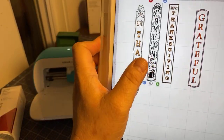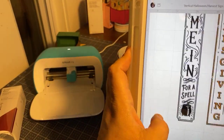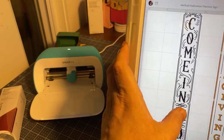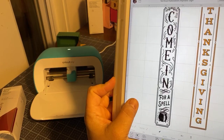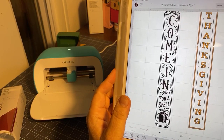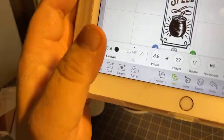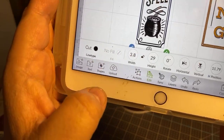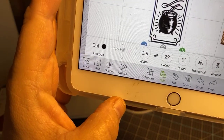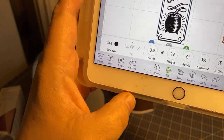So in this particular case, let's look at this one. They Come In for a Spell. Here, I have a 30-inch board now. Well, the one that I showed you is 36, but the other one I have is 30. So I had to unlock it. See that? I had to unlock it, and I had to make sure that the height was around the 30. And the most important thing is the width.